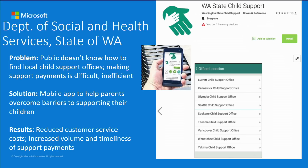They found that people didn't have access to electronic banking. A lot of things that we might take for granted as being able to make payments, they didn't have. So they had to find the right office to go to, and a lot of times they had a hard time doing that. So they released this app and used the Office Locator code for that list view of listing all their different facilities, so people can find the facilities, engage with the facilities, call them, set up appointments, things like that.